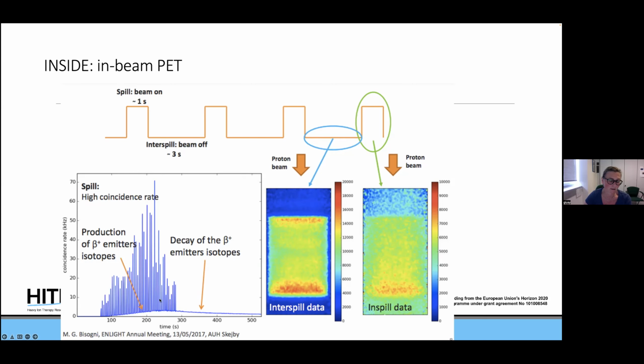During the treatment, there are a lot of coincidences that are not related only to the beta plus emitters annihilation, but also to noise that is due to prompt radiation produced during the actual delivery of the beam, especially in a beam and time structure like the one produced by the synchrotron, which is divided in a spill beam-on phase, where the beam is actually extracted and sent to the patient, with a time length of 1 second, and an interspill phase of 3 seconds, where the beam is off for recirculation and next acceleration. So our system is able to acquire in both phases.